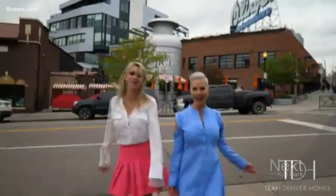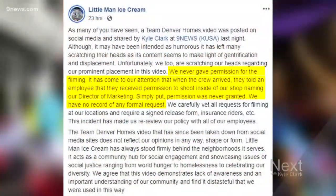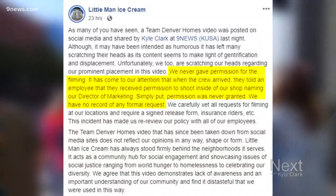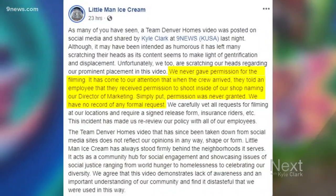Or perhaps what really ended Team Denver Homes' number one selling status with Kentwood is that Little Man Ice Cream came out last night to say that they had lied their way onto Little Man's property in order to do the video shoot. It was shortly after that that Kentwood said they were done. Team Denver Homes and its marketing team did not respond to our questions about whether they really did have permission to shoot their marketing video inside Little Man Ice Cream.